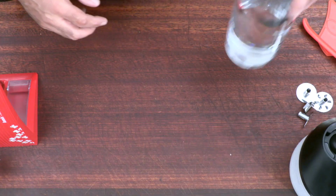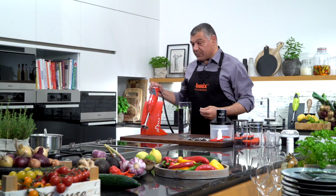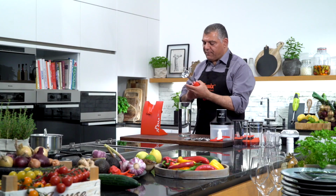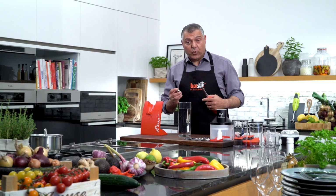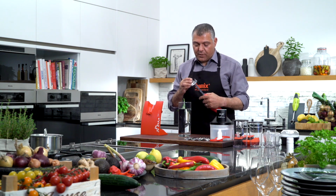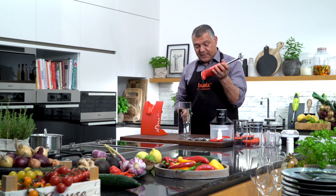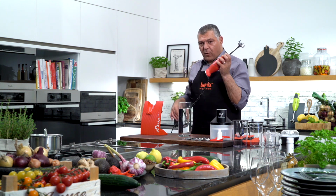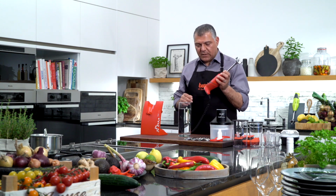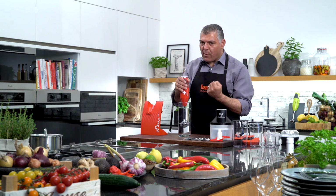Next, what I want to show you is the vortex. This is something you need to see the power of this machine, which I was talking about before. So what you do is take the blade, fix it on the transmission unit, just click it in, make sure that it's in. As I said before, hold the bamix in this way. Now, I'll show you how much power we got.